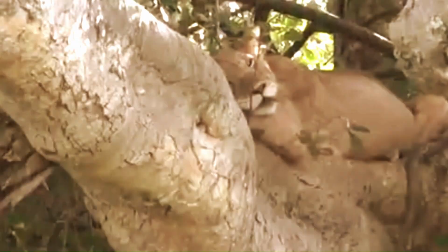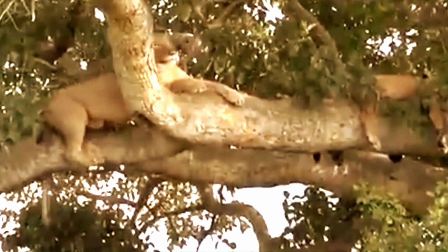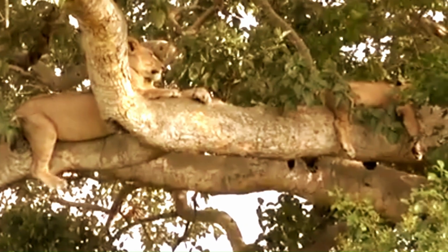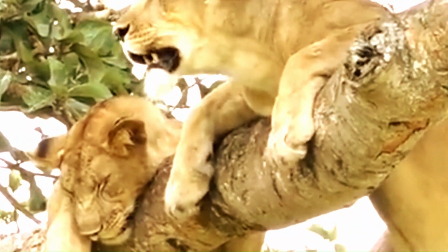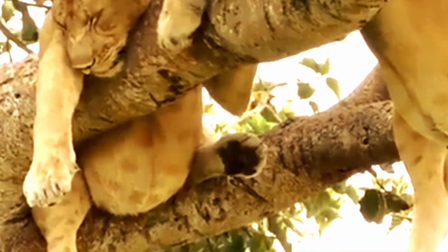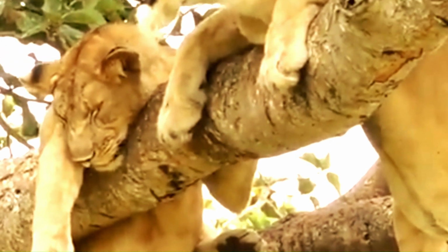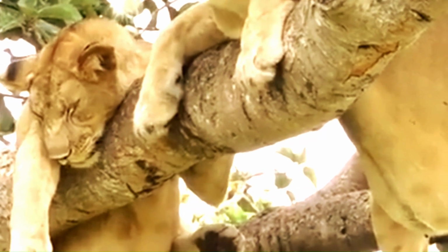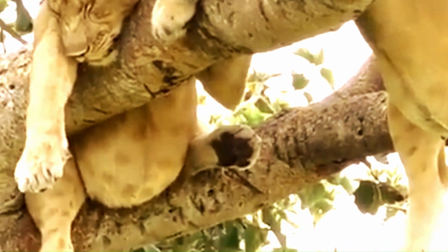It is believed that this practice arose as a strategy to escape the numerous insects that infest the ground, such as mosquitoes and the persistent tsetse flies, which are abundant in the area. By resting in the tall branches of the trees, lions avoid the nuisance of insect bites and at the same time find a higher and cooler place to relax, as well as getting a privileged view of their territory.